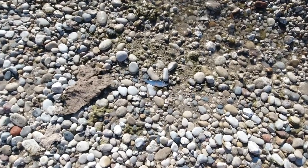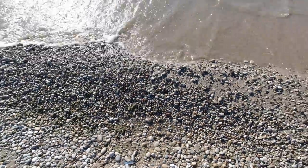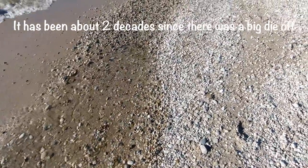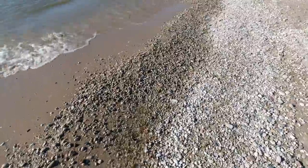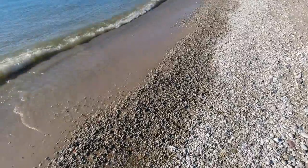So here's an alewife. They've been pretty prevalent this year on Lake Michigan. It goes in cycles. Some years there's none, some years there's a lot. We haven't had them in a long time, so it's probably time for the cycle, but they kind of stink and kind of nasty.